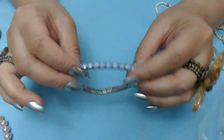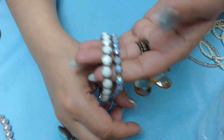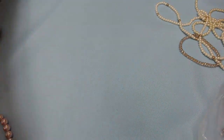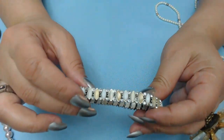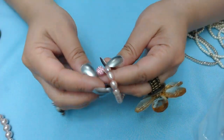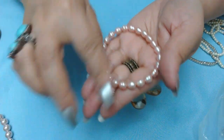Okay, we have another rhinestone stretch. These are really cute if you have multiple ones. Like, see, if you put a few of them and stack them together and wear them, they look really cute. And I do see another one here. These are almond shaped on this one. We'll put them together. Oh, look at how cute. A pink rhinestone ball on some pearls.